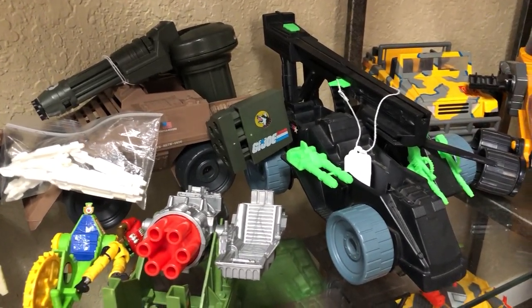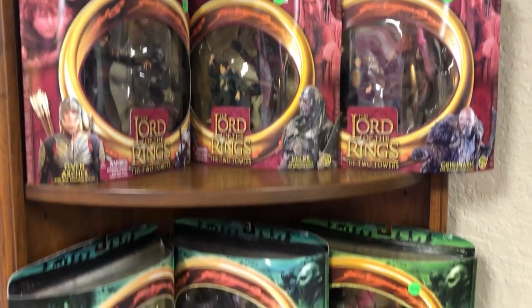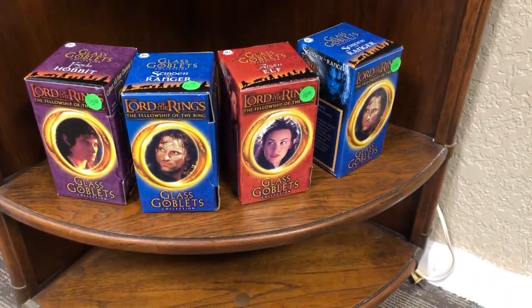Saw Barracuda there, repaint Barracuda. Destro's Razorback, that's a great tank. So now, Lord of the Rings. Wow. Yeah, he's just had a huge Lord of the Rings collection of stuff, and all of it was basically in boxes. I think he had some loose bag stuff. Those glass goblets, I was like, oh, that's kind of cool.